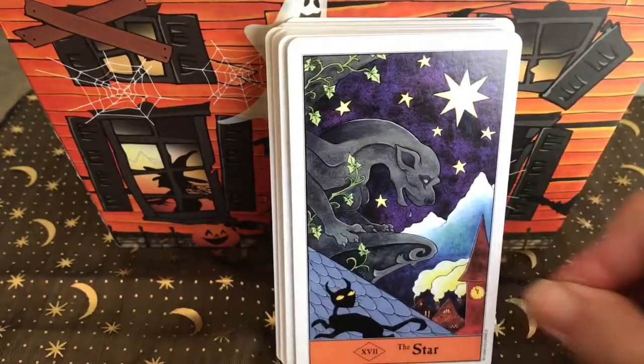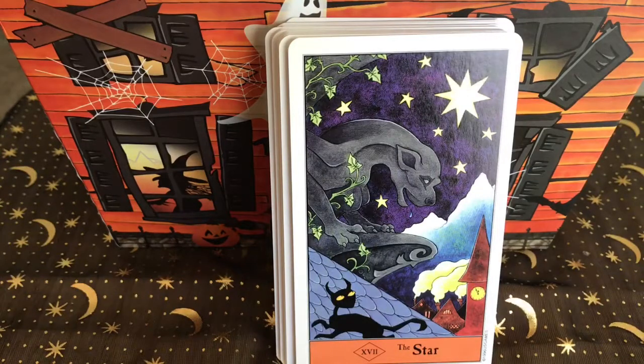The Star. Really beautiful. There's no woman in the picture. Let me see what the little white book has to say about this Star card. I'm curious now. The Star, Gargoyle. As gargoyles channel water, this card offers new hope, understanding, optimism, renewal, clarity, insight. The harmony of the subconscious and conscious, an outpouring of feeling.